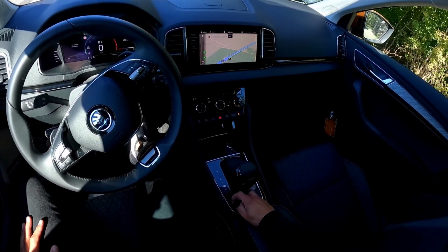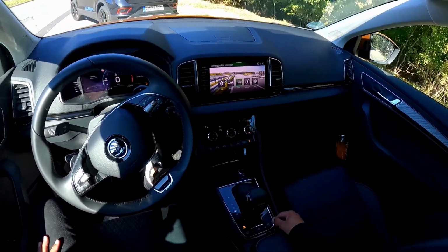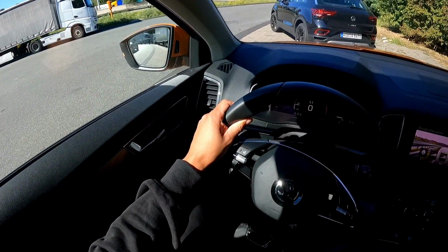So we're gonna go ahead and put it in sport mode right there. Is there a traction button? Yes, there is. All right, let's see how busy the Autobahn is.